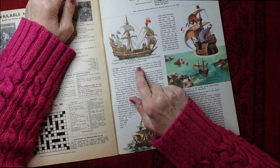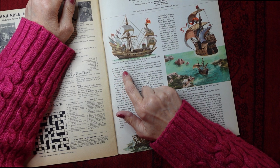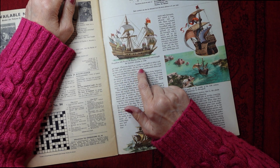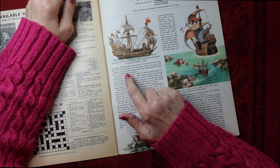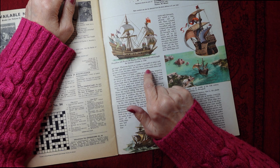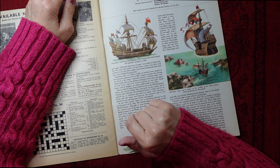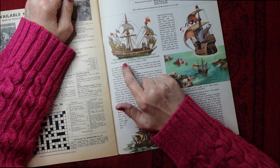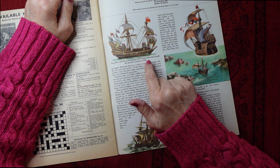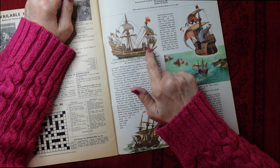Platforms known as castles were built at either end, the fore and after castles. At first these castles were only used in times of war, but then cabins were fitted underneath them and they were retained in peacetime. So up here we have the galleon Ark Royal, the flagship of the English fleet which fought the Spanish Armada in 1588.